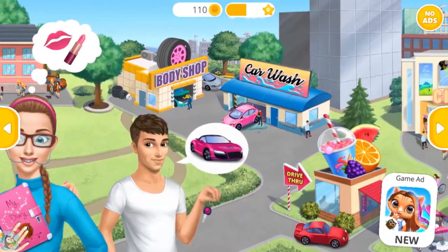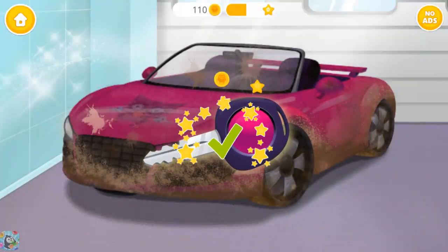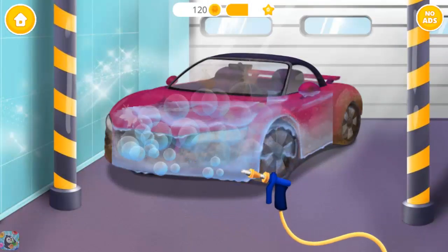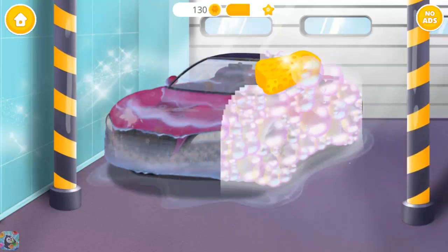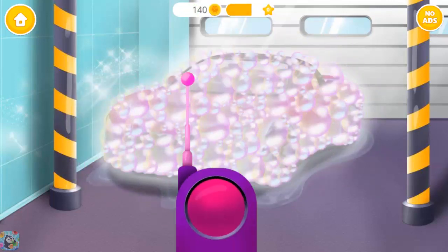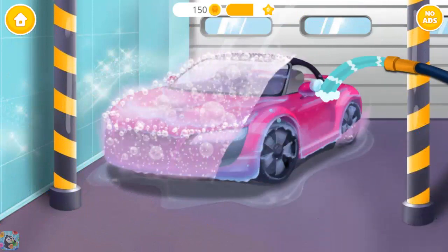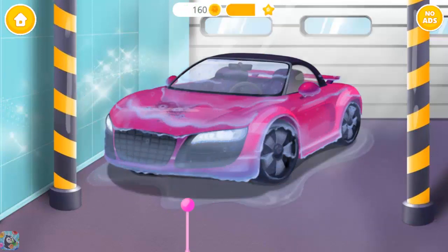Hi, Jack. What's up? Car's dirty. Can you help me? Let's close the top. Apply some soap, please. Brush it. Let's wash it. Rinse the soap off. Turn on the dryer.